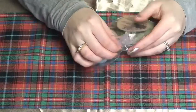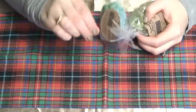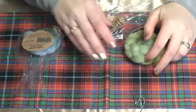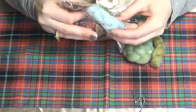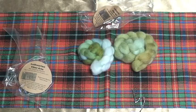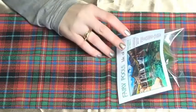Ruth Varian Fiber Art sent in some Shetland wool and some superwash merino. This Shetland colorway is called Olive Grove. And it's the same colorway in merino. Oh, cool. Very pretty. I love those colors. You really see the difference in how the dye takes, huh? I love this sample.